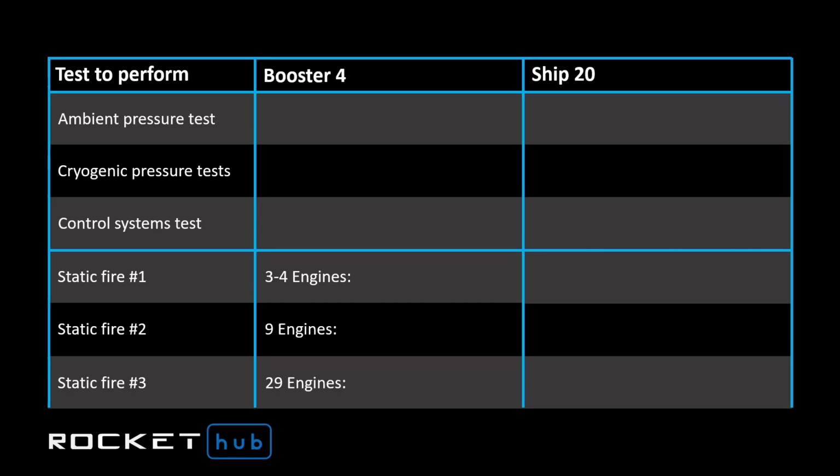Ship 20 has a similar schedule. It has to conduct an ambient pressure test, 1 or more cryogenic tests, and then static fires. Most likely, SpaceX is going to perform 3 static fires as well on this vehicle. In the past, SpaceX has always fired the 3 center engines at once, so that's what they're probably going for first. Other than the previous ships, number 20 also has 3 vacuum engines, so it makes sense to test those 3 as well in a second static fire and maybe even all 6 engines at once in a third one.